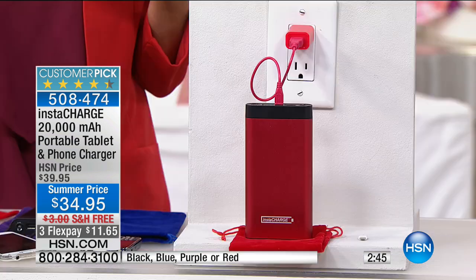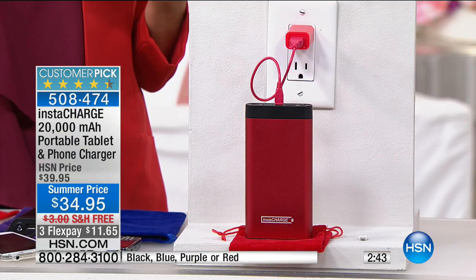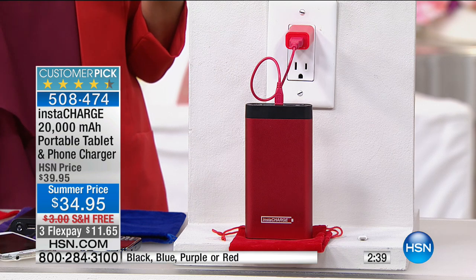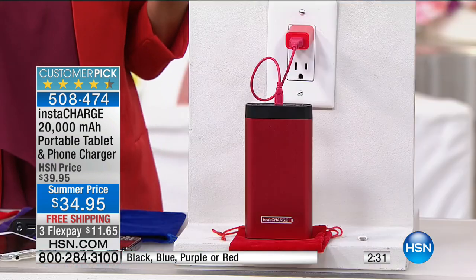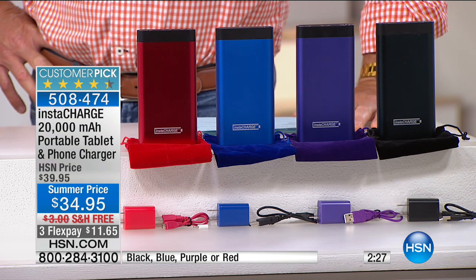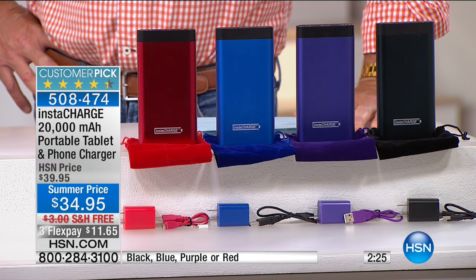So if you now want to have charging times that are exponentially longer than most, this is going to give you more charge. Just to give you an idea, this is going to give you more charge than your phone would have if you plugged it in overnight and you had that ideal 8 hours of sleep, right? When's the last time you actually had 8 hours of sleep? Yeah, right. This is going to give you that full night's sleep for your phone or for your tablet or anything else. Already over 1,000 gone.